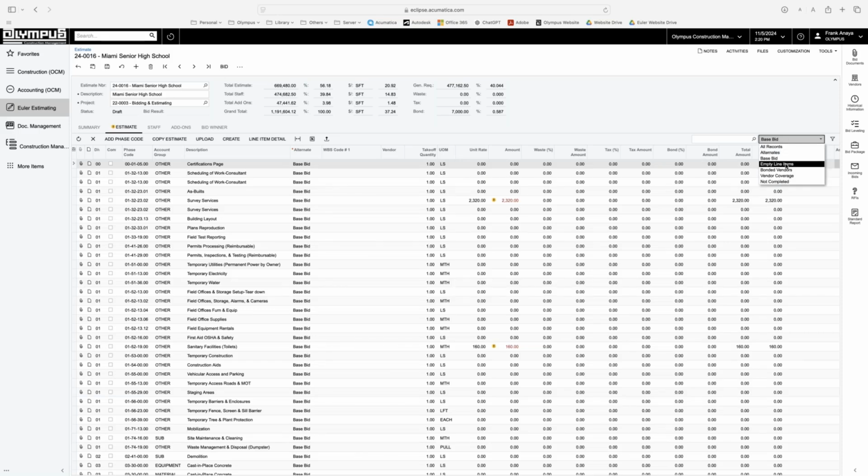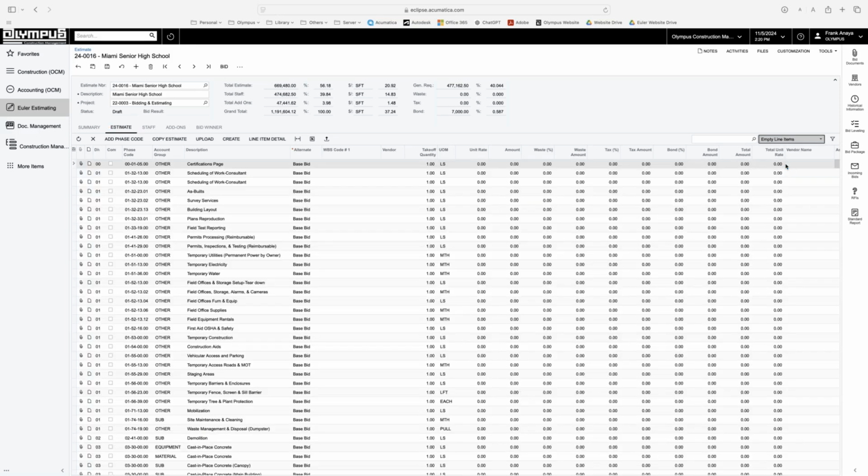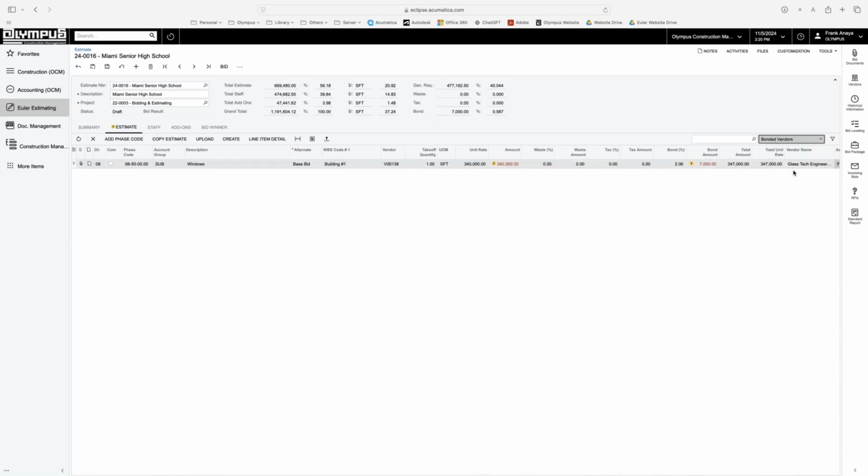The empty line items filter is very critical because sometimes you have finalized your estimate, but maybe there is a line that has no value and you want to find it really quick. This filter will give you that ability. Also, if you want to take a look at the vendors that you have applied a bond to, you can use this filter too. So maybe if you want to tighten your number and reduce the risk, you may remove just this bond and tighten your estimate a little bit.